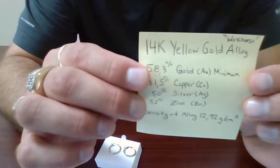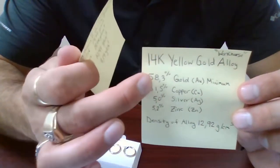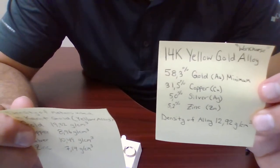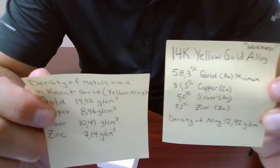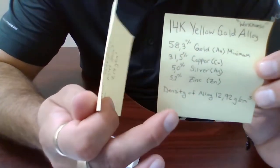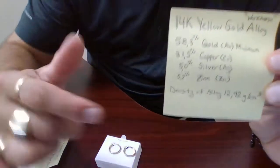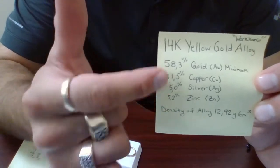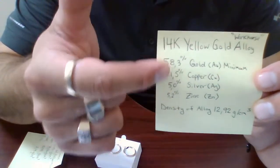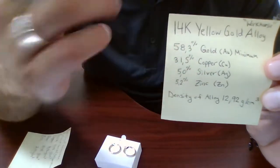What is 14 karat gold? All right, so this is a workhorse alloy. 14 karat yellow gold has a minimum percentage of 58.3% gold, 31.5% copper, 5% silver, and 5.2% zinc. The overall density of this material is approximately 12.92 grams per cubic centimeter. Most of the 14 karat yellow gold on the markets is very close to these percentages, plus or minus a percentage or two when it comes to your copper, silver, or zinc.